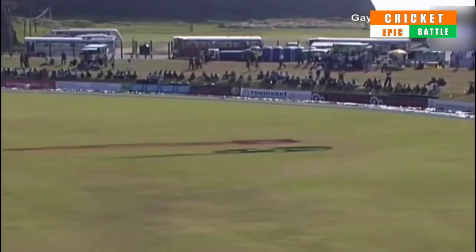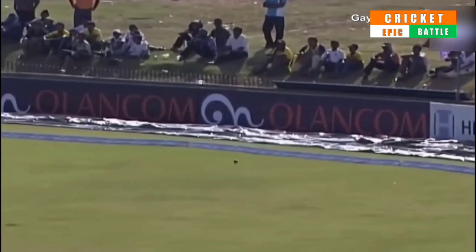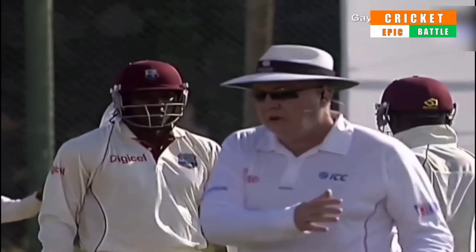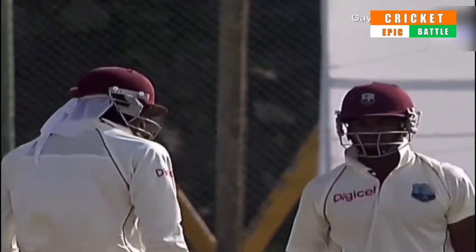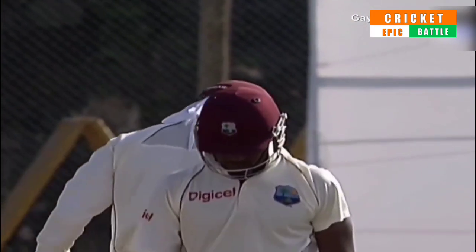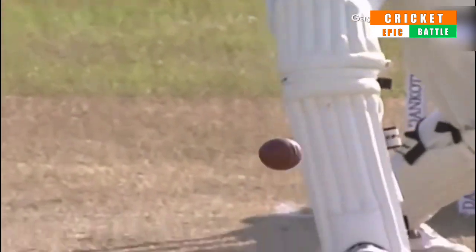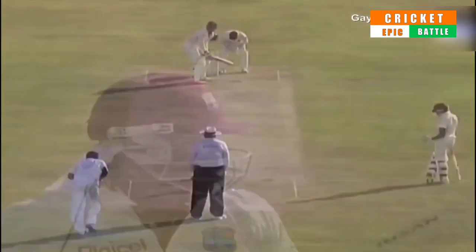Well, 2 in a row now, and he's connected with that one really well. First one, not so well. Both of them producing boundaries. Gayle pushes on, and the West Indies continue to pile on the runs. That's the last reverse sweep that went to deep cover. So he's got 2 reverse sweeps in the over.